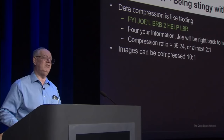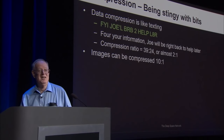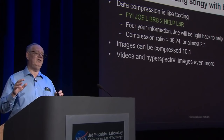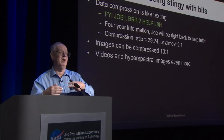It turns out that the images that we take with our spacecraft typically can be compressed 10 to 1. So there's another factor of 10, just like the coding. It's just as powerful. It turns out that if you have other kinds of data types that have even more redundancy in them, more structure, things like videos, because videos are subsequent frames of images, and so not only can the image be compressed, but they don't change much between frames, and that's important. Or hyperspectral images. These are images where each pixel is actually a spectrogram that tells you, for instance, what kind of material you're looking at on the surface of a planet or a moon. Those things can be compressed more than 10 to 1.